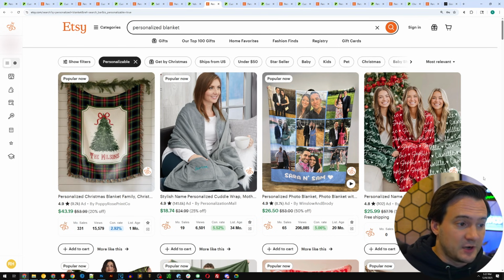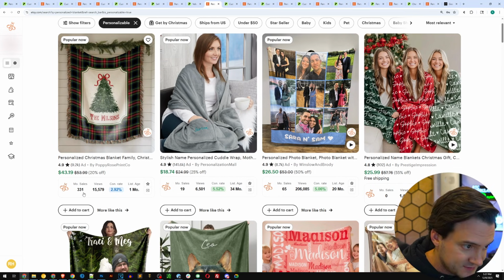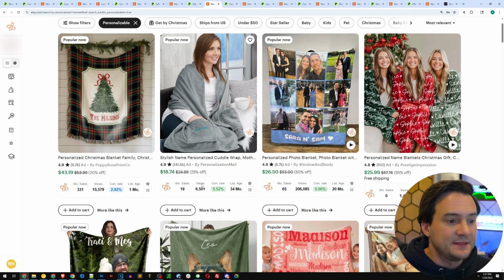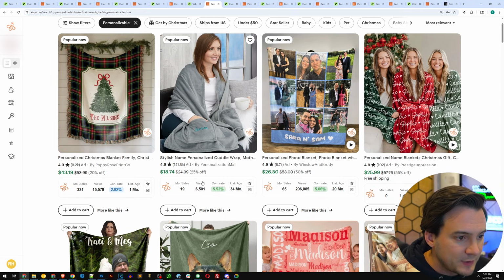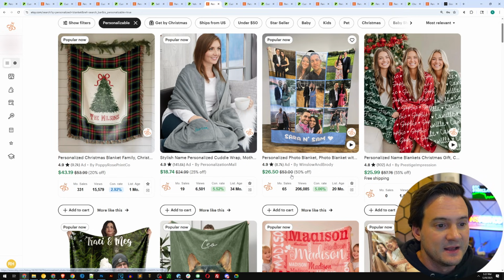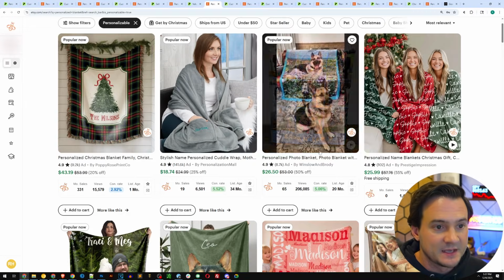Personalized blankets. I know these crush in the fourth quarter. That first one looks like it's just a family name and a Christmas tree. 331 sales a month. Absolutely insane. About 10 sales a day. Next one, stylish name personalized cuddle wrap. So I don't know if we can sell that one exactly. It looks like it might even be embroidered, but 19 sales a month. The next one, personalized photo blanket. Now they've got 9 photos on the blanket plus some text.